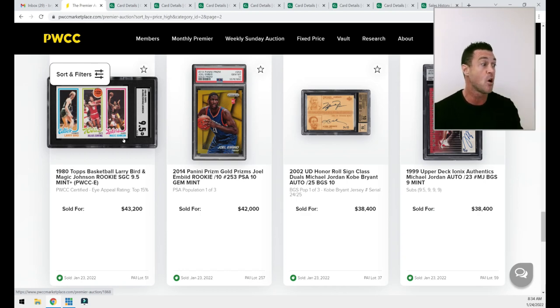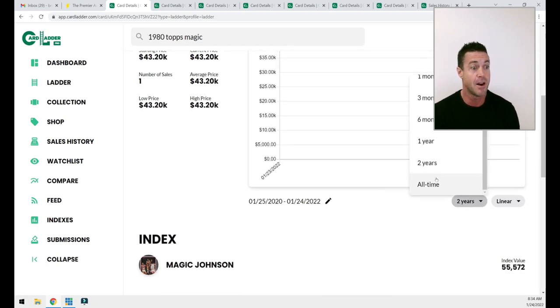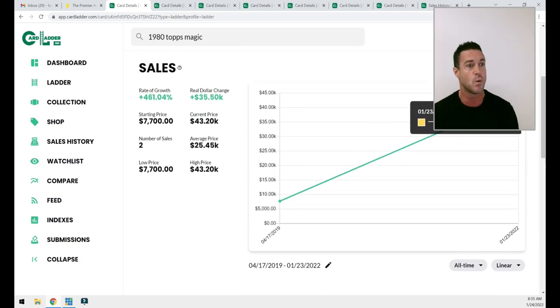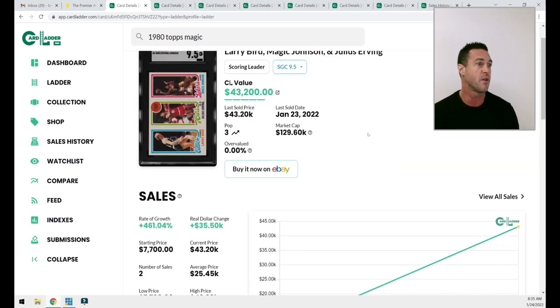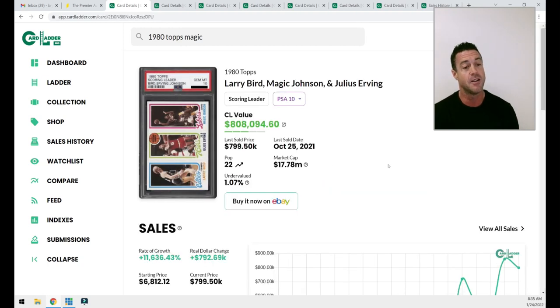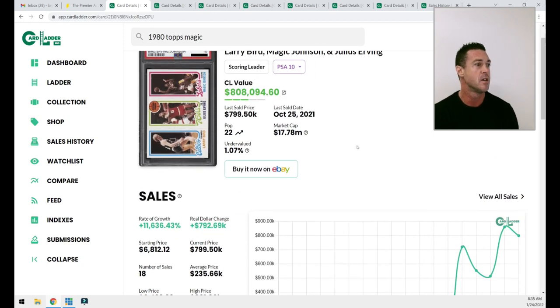But we've seen in the past, these cards do add a premium to the card. The PWCC sticker does matter. If we look at all time, hilarious. The last SGC 9.5 sold for $7,700 way back in 2019. This one last night sold for $43,000. Let's compare it to a BGS 9.5 if we can. PWCC doesn't have it. Let's compare it to a PSA 10. And there you go. The last two have sold for $860,000 and $800,000. So a pretty large multiple, a pretty big distinction between a PSA 10 and an SGC 9.5.